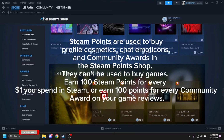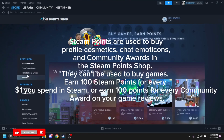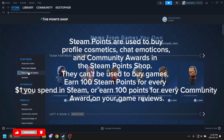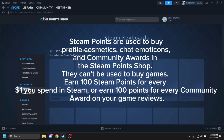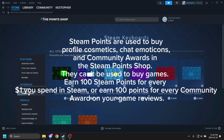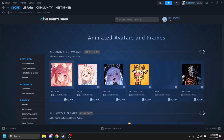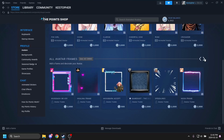However, you earn at least 100 Steam points for every $1 you spend through community awards on game reviews. So regardless of the points that you have earned so far, you won't be able to use them to buy any games in your Steam. But you can use them for community awards and the appearance of your Steam as well, and also emoticons to use in your chat and so on.